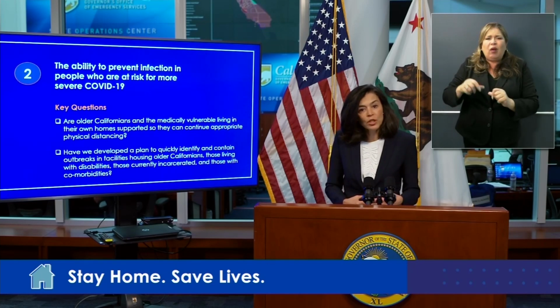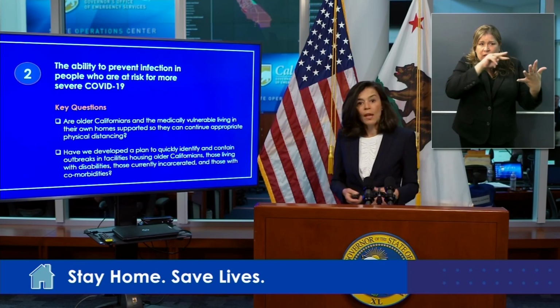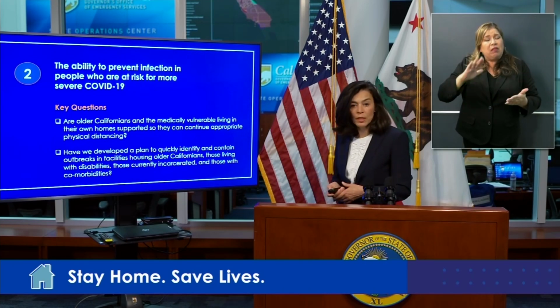But there's more work to do, and over the coming weeks, we'll be focusing heavily on that to make sure that as we lift again and make it available for people to move, that doesn't put these populations at greater risk.